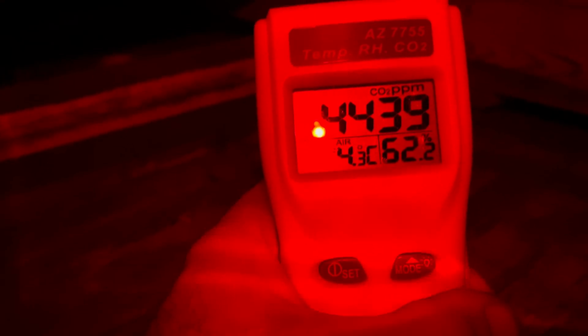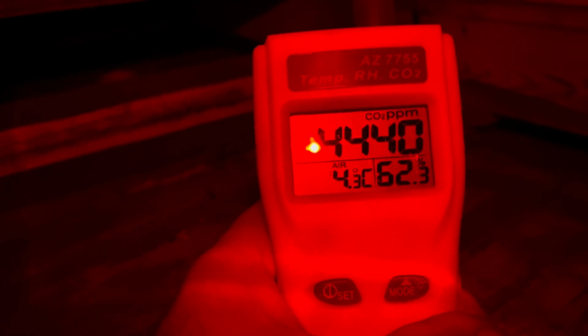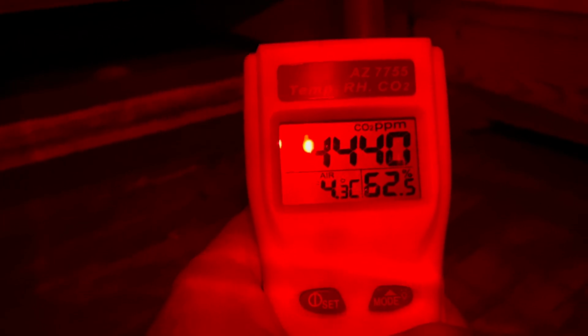So that has been an hour since I stepped up the low idle ventilation. What airflow that is, I actually have no idea. That has brought the level down to 4,400 parts per million.